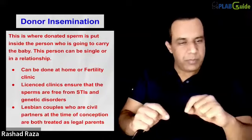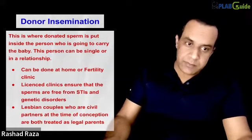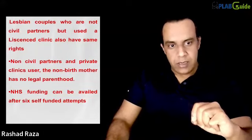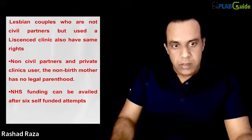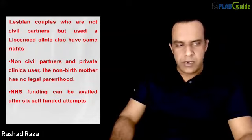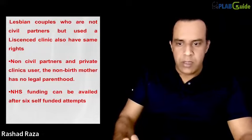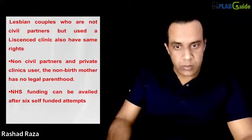If they want to go to a private or non-licensed clinic, they may still go ahead with the donor insemination. However, only the mom who carries the child in her womb will be the legal mother of the child. The other partner from the couple will not have any right. They might need to apply later on for adoption. It is all self-funded. NHS normally does not provide any funding for donor insemination, and if someone needs help and has paid for at least six cycles, then NHS can provide funding in those cases.